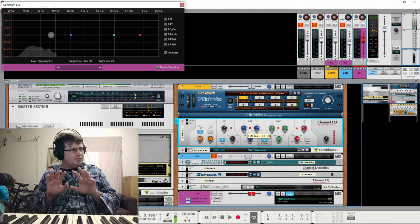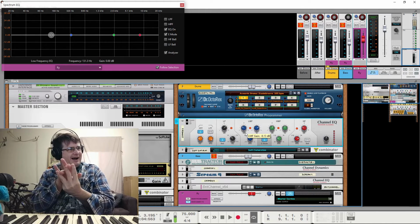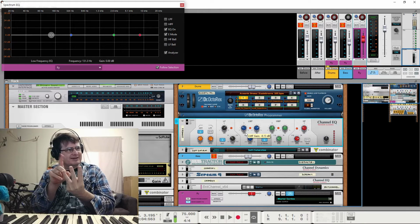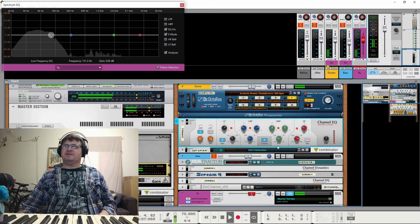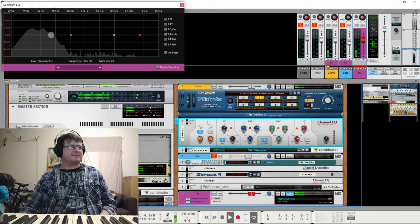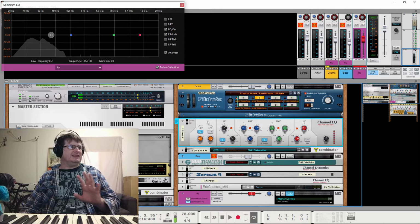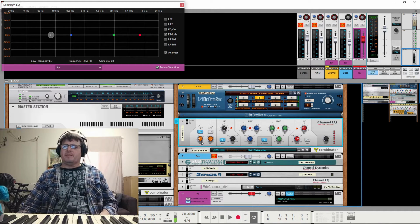So it's almost like we've created, very deliberately, three separate parts. Even though we've got one kit, we've got punch, snap, and sizzle. And we've done very little boosting. Messy, clear, and that's a strong punch that we've got there. And we haven't touched any kind of compression.